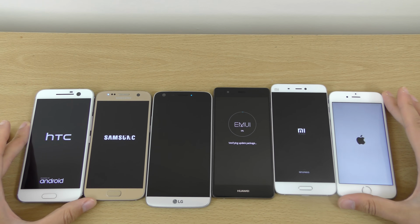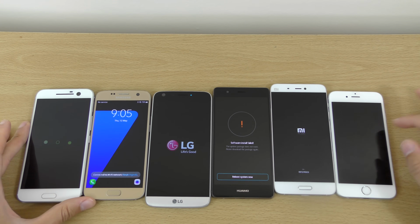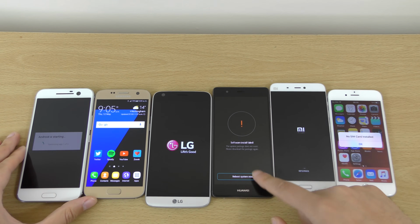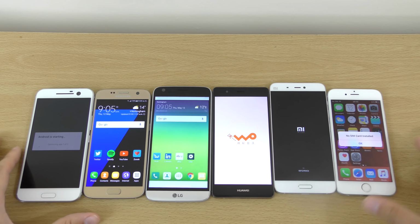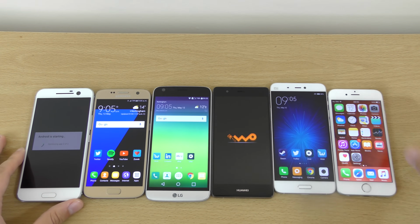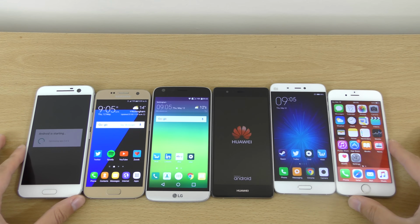which is very nice. And we do have the 6S out in front as usual. S7, P9's gone mad. G5, very nice. Then the Mi 5. Ho ho! Who's going to win out of the P9 and the HTC?